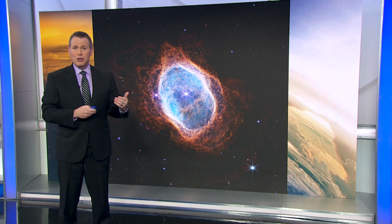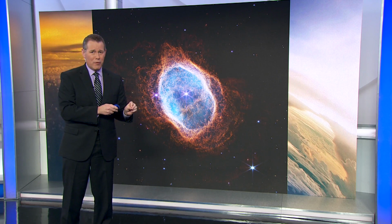What's unique about this new view is revealed by looking at a different part of the infrared spectrum. The star at its center is actually two stars, a binary system. The other star is buried in so much material, it's not visible in the shorter wavelengths. These images will help astronomers understand how stars like our sun behave at the end of their life cycle and help astronomers understand how binary star systems work in the first place.